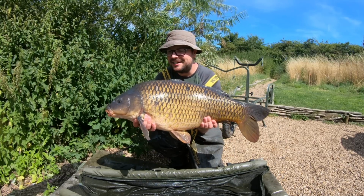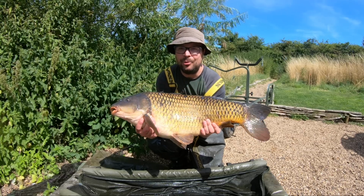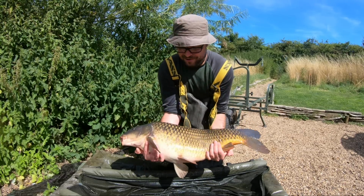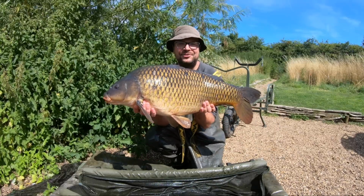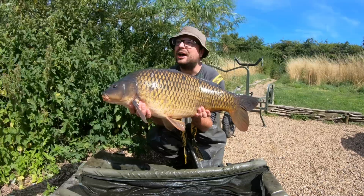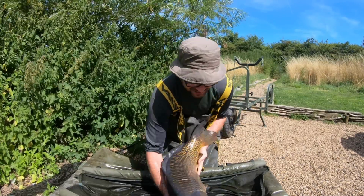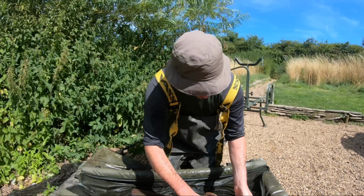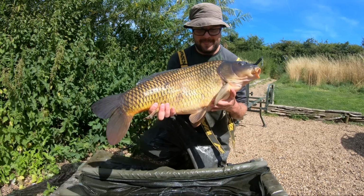Yeah, the combination of waiting in the net for a while and the summer oxygenated water with all that weed has got this fish really buzzing. But that's cool, just over 18 pounds, only about an hour or so into actually fishing. Right, quick look at the other side. That's an amazing common. I have to get a couple of pictures of this one.